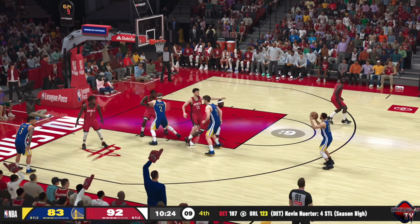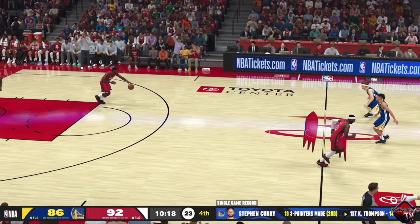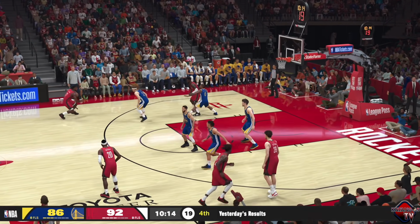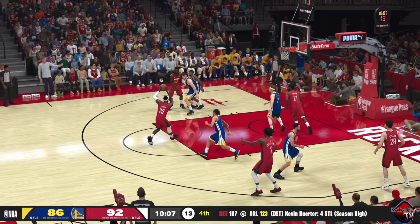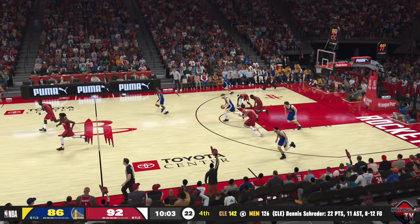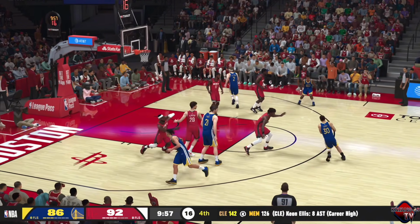Outside Curry. Beyond the arc. Connects again from distance. And what a fireworks display he's shown us tonight. Just keeps hitting from deep. Man, he's just exploded from deep tonight. That last make, tying him for second in most threes in a game. Now it's a four-way tie between himself, Curry, Zach LaVine, and Damian Lillard. It hasn't been his best game, but his team is still doing just enough to be up.